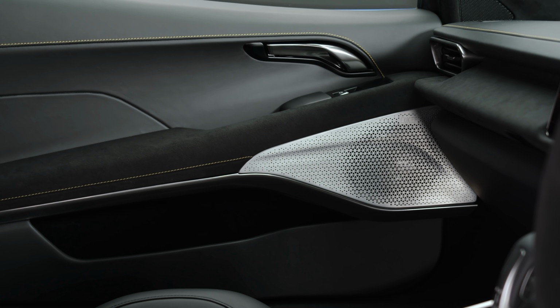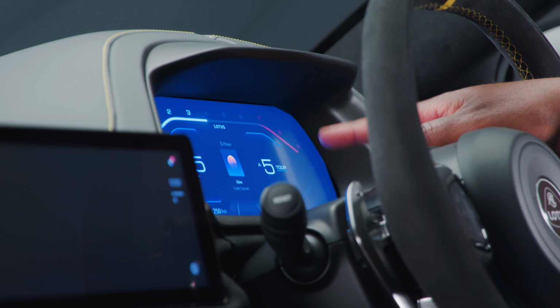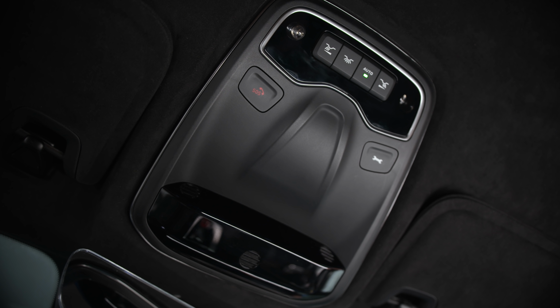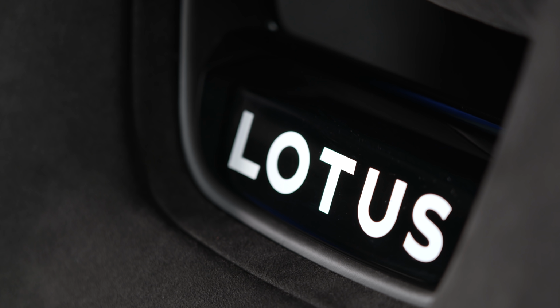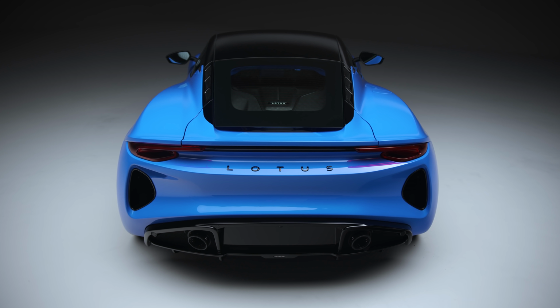It's full of useful tech too. There's a 12.3-inch driver display and a 10.25-inch centrally mounted touchscreen with Android Auto and Apple CarPlay as standard. It has keyless go, cruise control, rain sensing wipers, and lane departure warning, so it could be quite usable day to day even if the boot is only 151 litres.